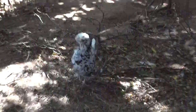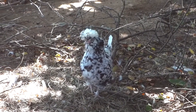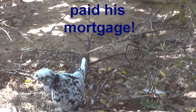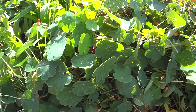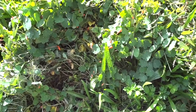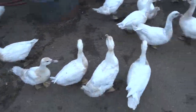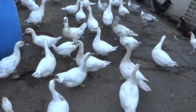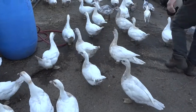Over 30 years. I first put them on the net about 3 years ago and I got $15 an egg. This pen paid my mortgage. What'd you call it? Yeah, Mashua. Mashua. Yeah. We don't have free-range poultry here at all. People come to the market and say, are your chickens free-range? They live in the house, that's right.